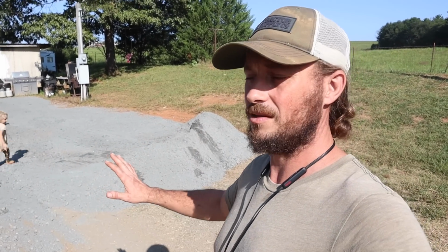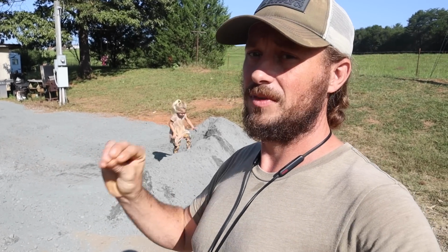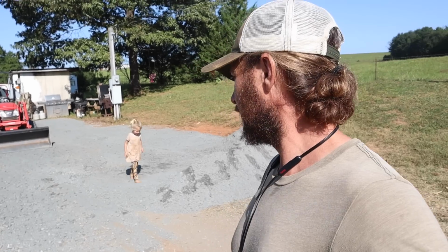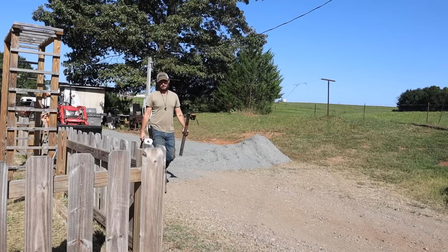This stuff is nice. This is called crush and run. It's basically, you know, crushed up rock with bigger particles of rock. The more you compact it, the tighter it compacts. It's pretty cool stuff. Everywhere I put it, like I put it all down there by the barn, the more you drive over it, the harder it gets until it is almost like a road base. It's pretty cool. So happy to have this stuff here. This will be nice. All right, let me go set up my laser.